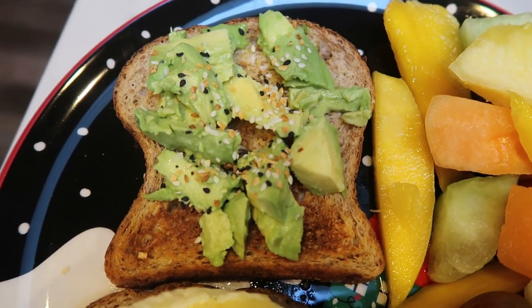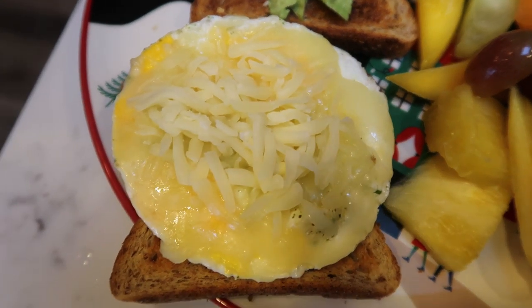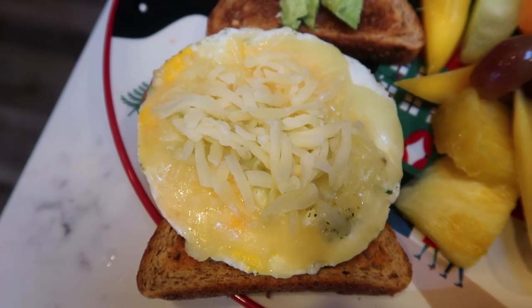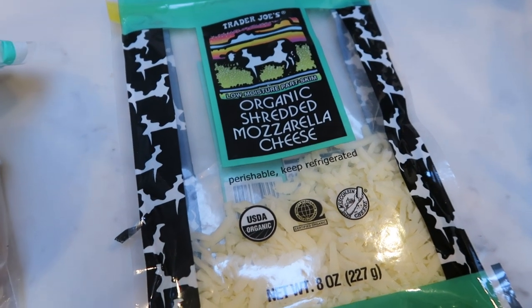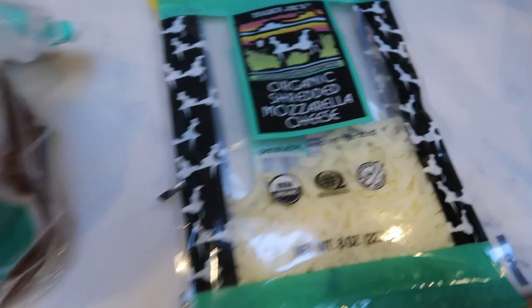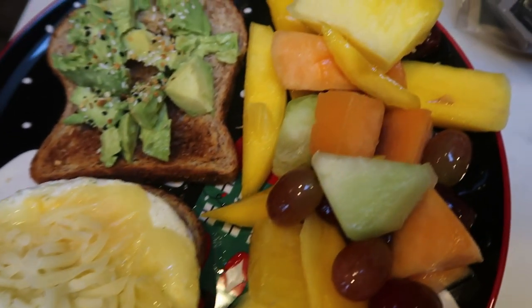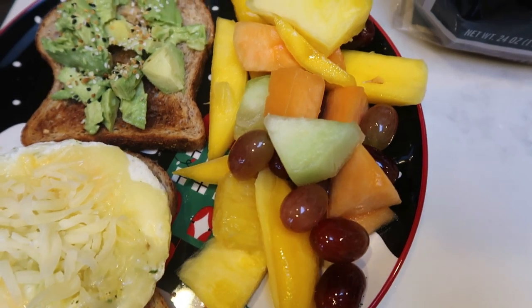I have 1 smart point worth of avocado with some everything but the bagel seasoning. And then I cooked up 1 whole egg for 2 points and 1 egg white for 0. Topped it with some of the Trader Joe's organic shredded mozzarella cheese. It is 1 ounce for 2 smart points. So I went ahead and topped it with 1/2 ounce for 1 smart point. And then I have some fruit. This is leftover from Costco. My little Costco haul, it's so delicious.